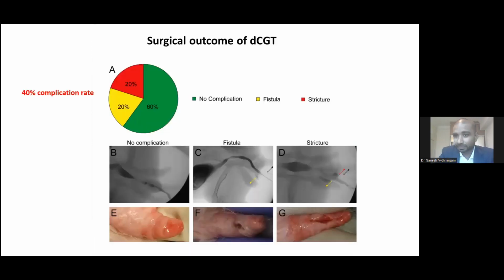This is what we found in our first graft, this surgical outcome. So we had a 60% no complication. However, we had 40% complication. Not great. The current gold standard, as I said, was buccal mucosa, and we were looking at 21% at the upper limit. So we've created a biomaterial that was not really doing what it was supposed to do, in the sense that we were hoping that it didn't have any fistula. And a fistula is basically an abnormal opening, and a stricture, which is basically a narrowing. So we were not achieving what we were hoping to achieve with the biomaterial.